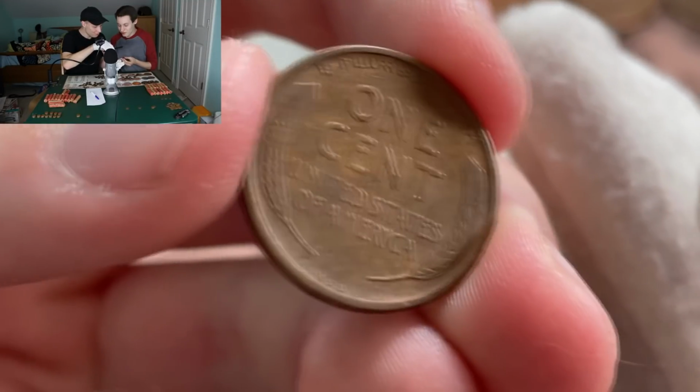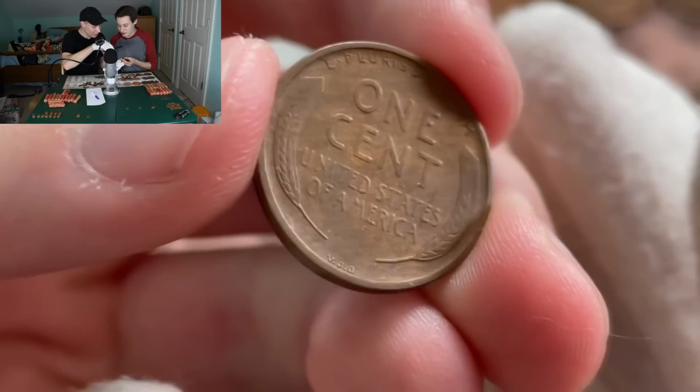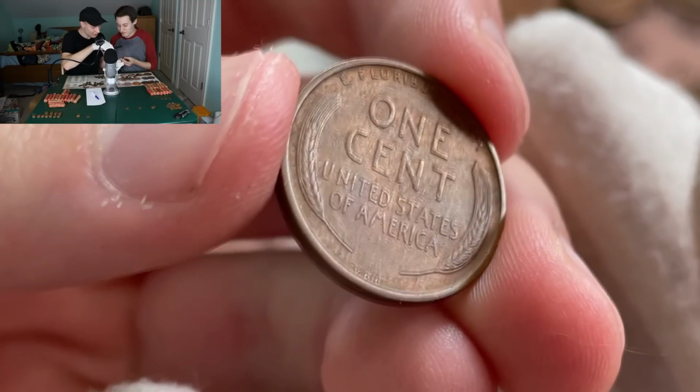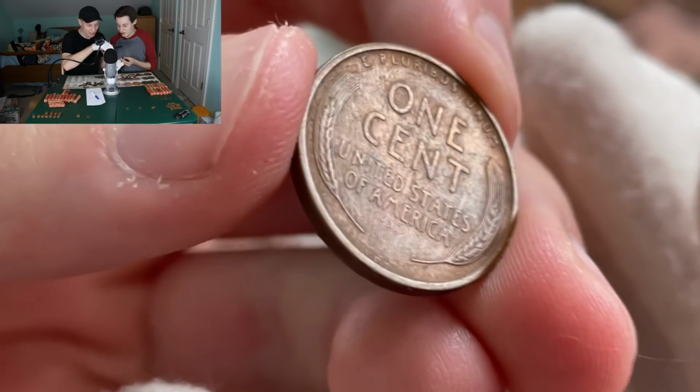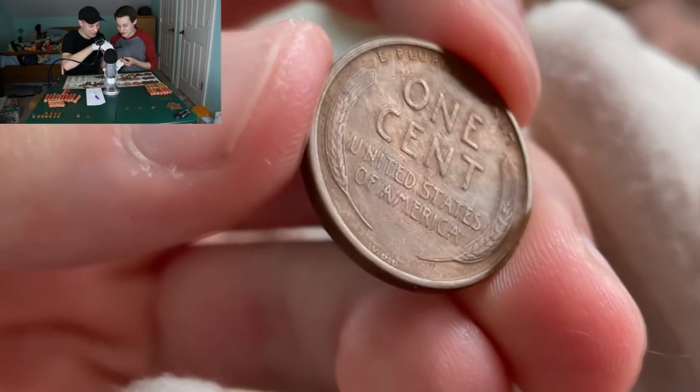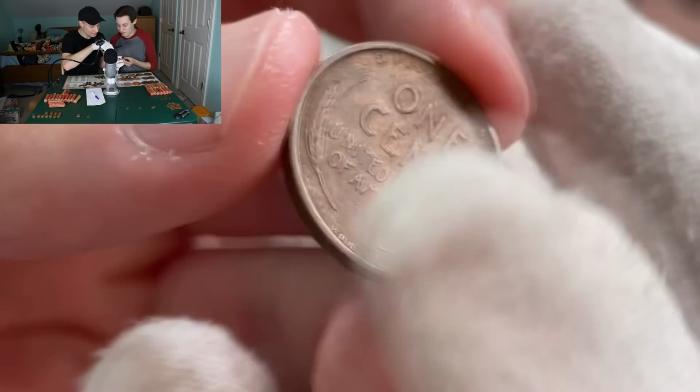Oh, this is beautiful. They're not usually that well struck. My gosh. That is an awesome, really nice looking coin. 1909 VDB, man. You never find stuff like this in regular rolls. That is awesome. Look at the wheat ears, the rim, the thick rim.